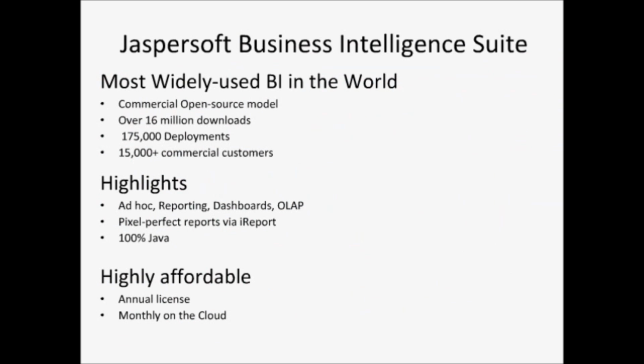Typically, in comparisons with the larger vendors like Cognos or Business Objects, you see them at about 25% of the total cost of ownership of those tools. And we, Full360, make them even more affordable by making it a monthly charge on the cloud without any large upfront licensing charges.